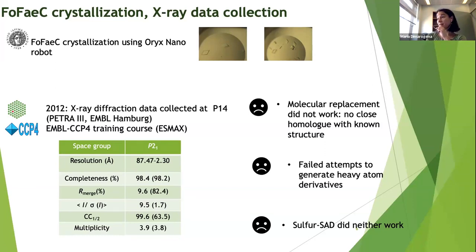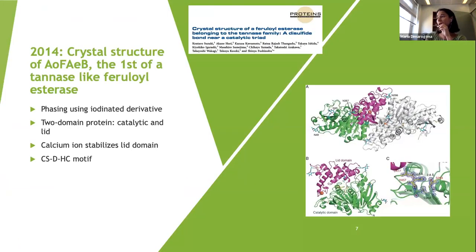So we made various attempts to solve the structure by experimental phasing techniques, either by anomalous diffraction experiments or isomorphous replacement. But unluckily, we could not insert a heavy atom in our crystals, and we also tried sulfur SAD, which is a technique that exploits the anomalous diffraction by sulfur atoms, but this did not work either. So we were left with our data until two years later, when a Japanese group managed to solve the structure of a homolog using an iodinated derivative. So this was the first structure of a tannase-like feruloyl esterase.